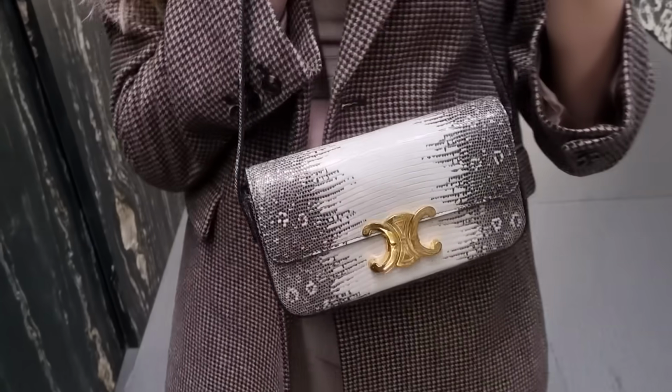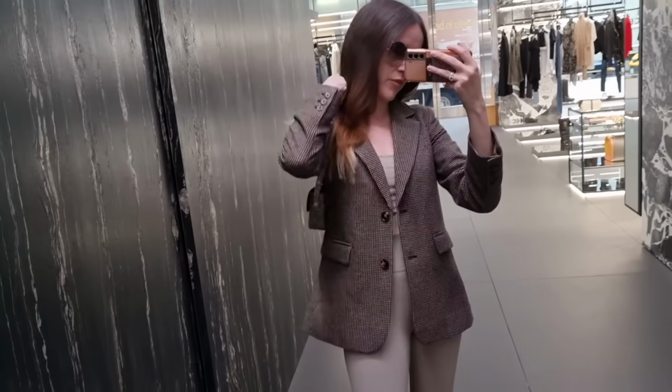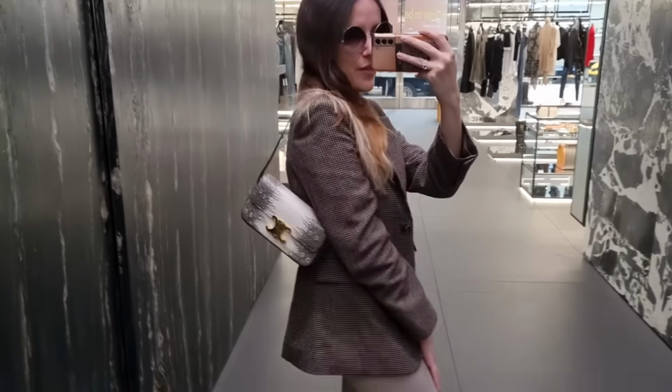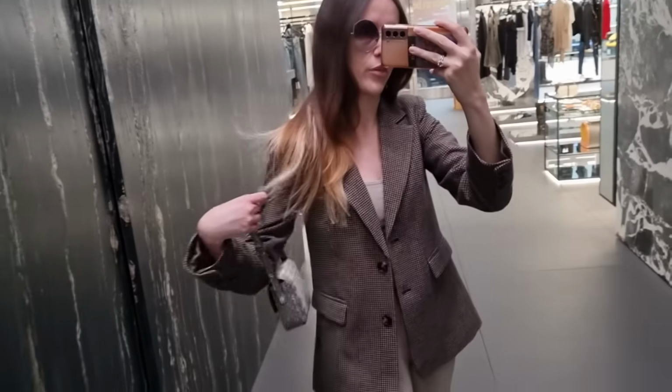Yeah, what can I tell you? I'm in love. Well, it would be an investment in your wardrobe. I don't know how the resale price for this one is, but it's an investment in your wardrobe, because this is a bag you would treasure forever.